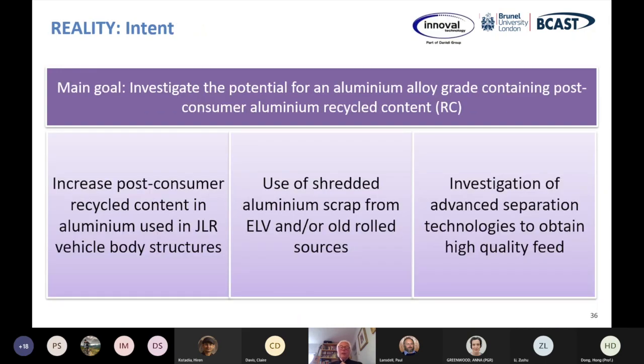And so we looked at end of life vehicle scrap, and the project was really set up to investigate the advanced separation technologies so that we could actually obtain a high enough quality feed to feed into the alloy production process.